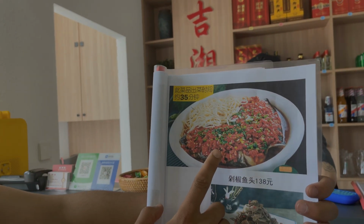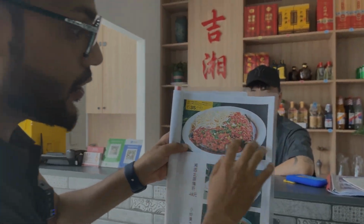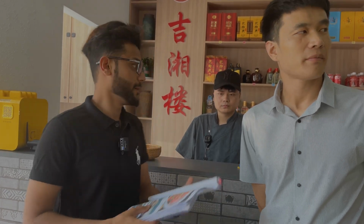Guys, see this one. This is also a fish head, and the way they do it, you can see, there is lots of chili on the top. He was telling me they first cook the head of the fish, and after that they add a lot of spices, and then there are some noodles too. Chinese people really like noodles, so this food is going to be delicious. And let's see some other foods too because I want to increase my information.